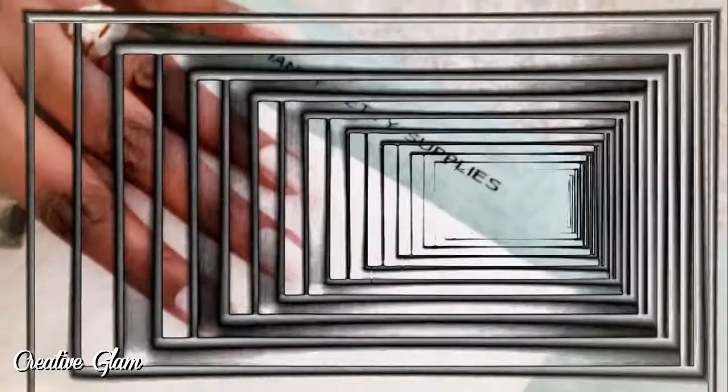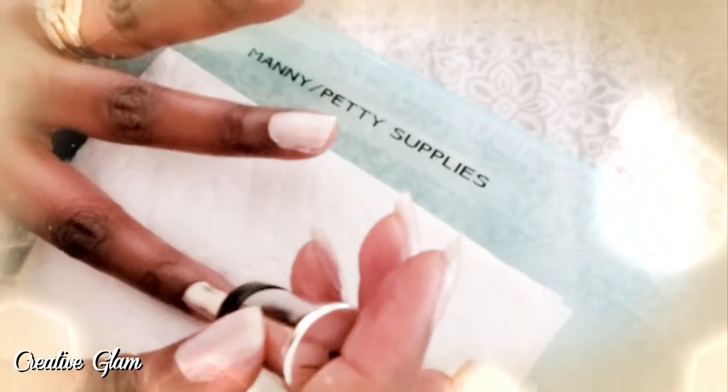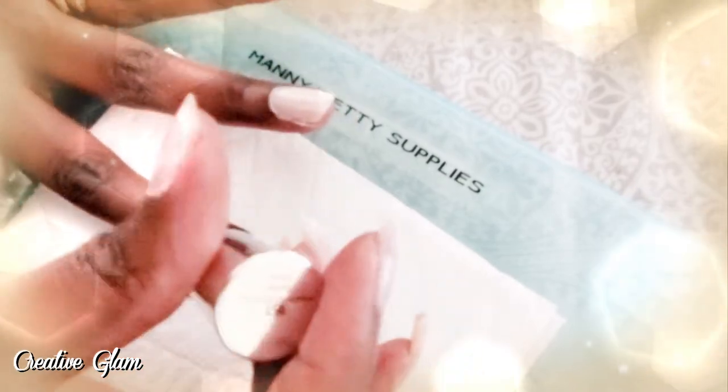And last but not least, I already took my nail polish off earlier this morning, so I am just going to pull out some nail polish and give myself a quick mani-pedi.